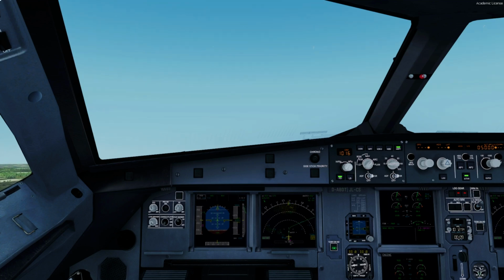This one is an air-nav departure, so you have waypoints and you don't need to put any radio. Thrust climb. Checked. Continue climb level 240.